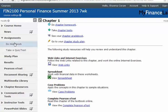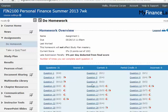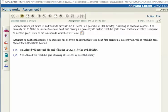So let's go back up to a homework assignment. Hopefully it'll let me in like a student. So you could pick a problem. Let's just pick a problem. I'm not sure what those little red arrows are. Okay, so here's an example problem that you're going to have. Look over here to the left-hand side. This is really, really important.